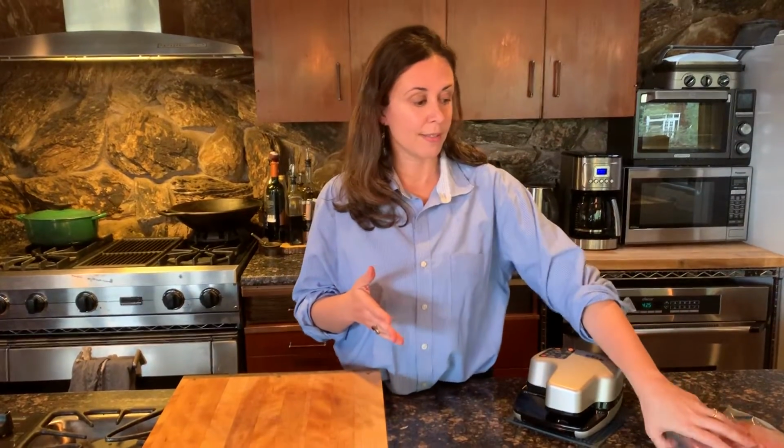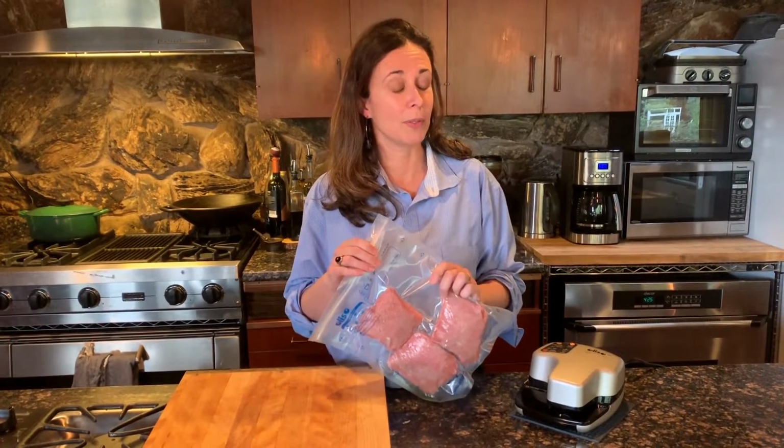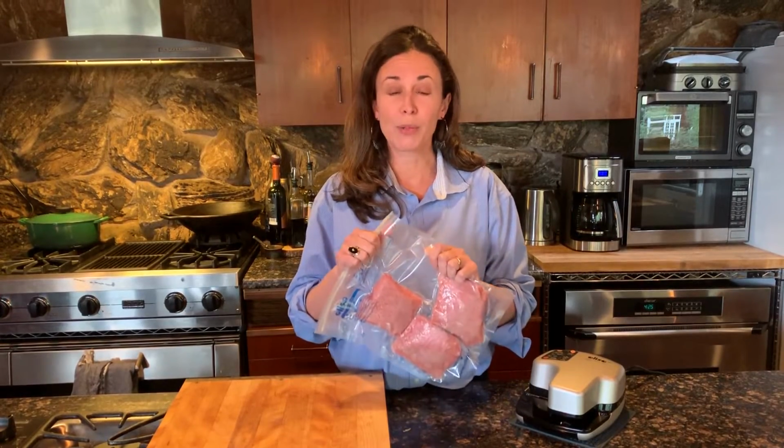So another thing I really like to vacuum seal and for food storage is I love to portion my meat. Now, quick PSA, my daughter has told me that I am doing way too much meat and I am ignoring vegetarians. So I promise I will get to some things that are not meat shortly, and you could do this for veggie burgers as well.